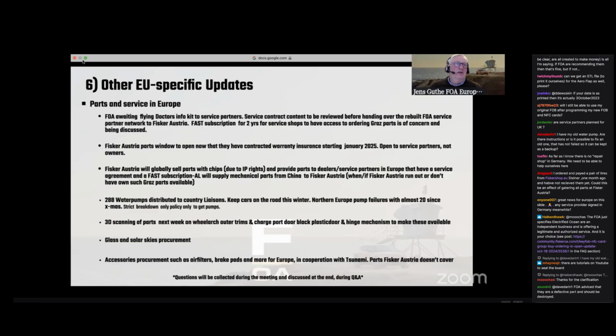And Sybil, Tsunami has a handful of the charge port doors if you are just in a frantic emergency. They are queued up for shipping because our warehouse had to inventory and unpack them, but they are up for purchase and waitlist, both of them, up on the Tsunami site.